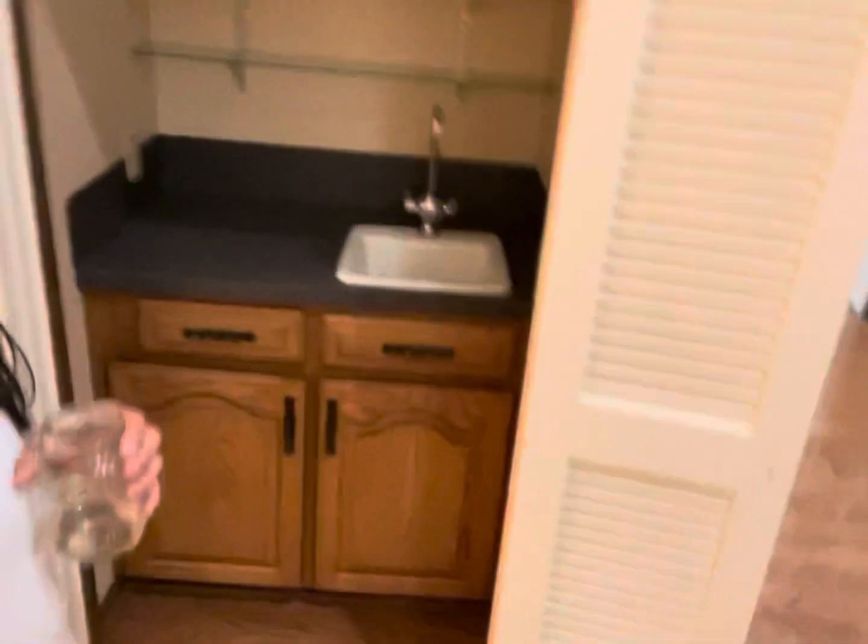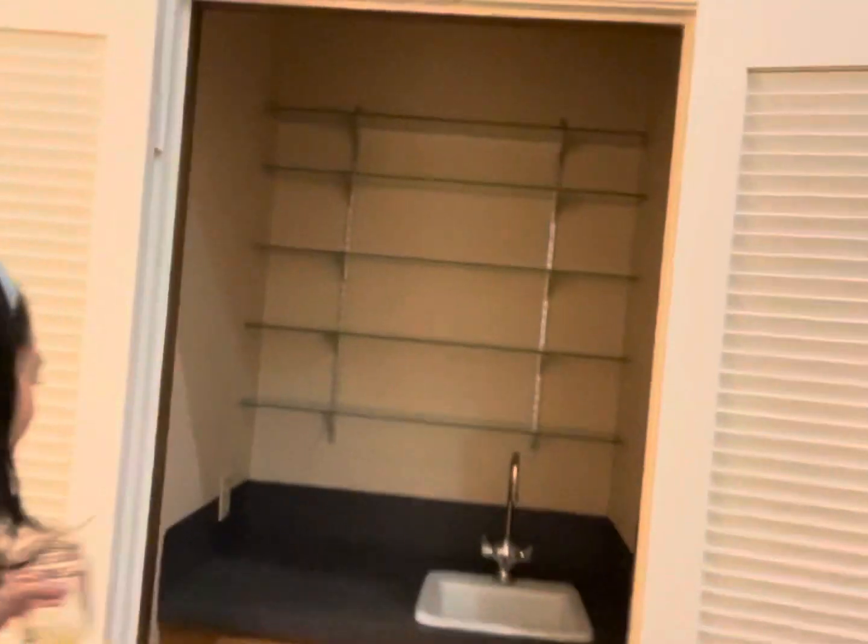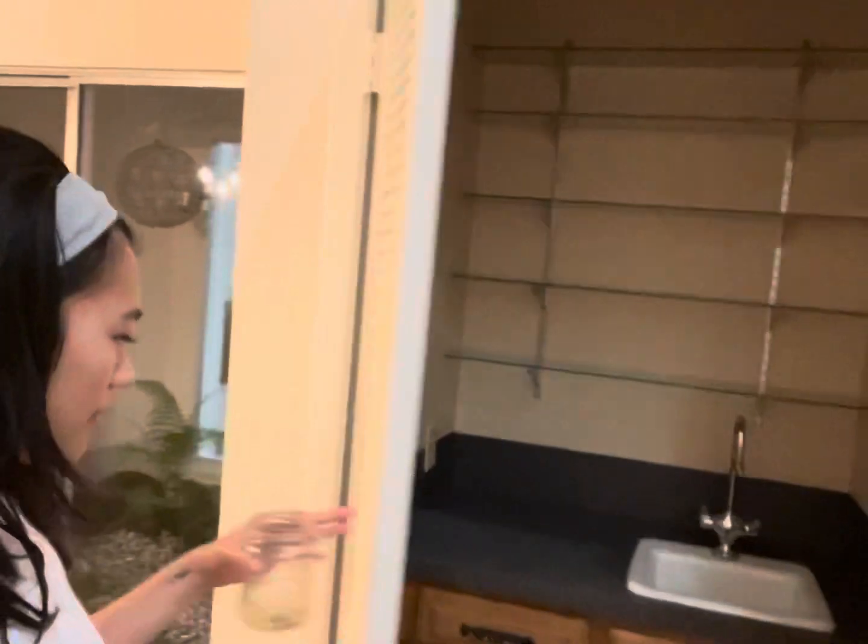We've been here for a few hours now. Look at this little bar. What is this called? What is it? Wet bar? Little wet bar that you can close up like this, right by the formal dining area.